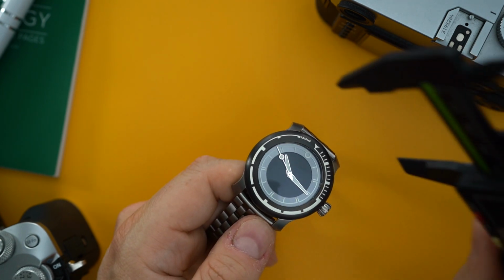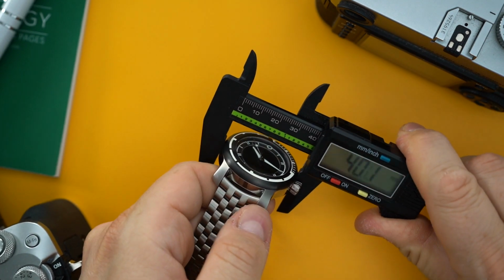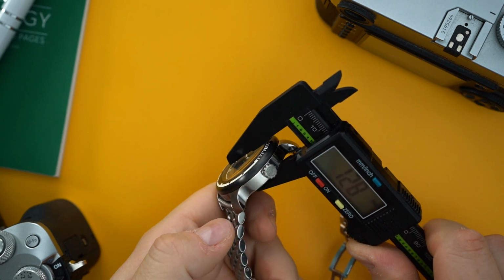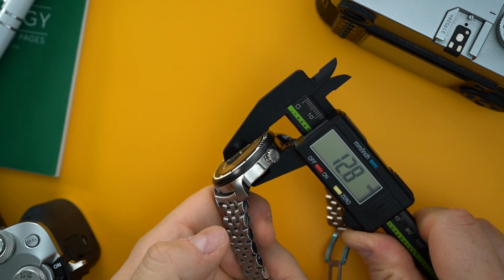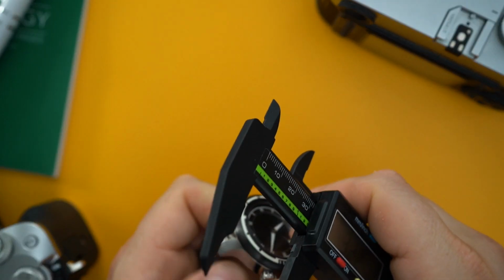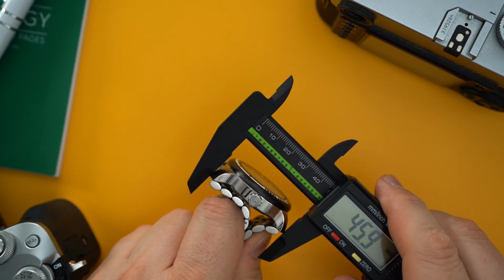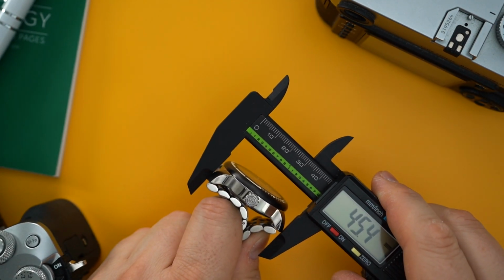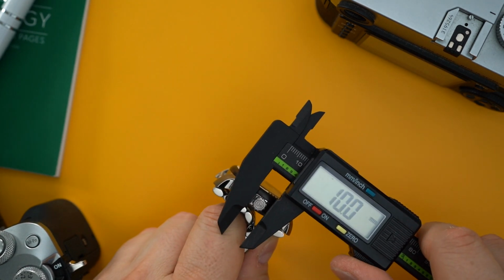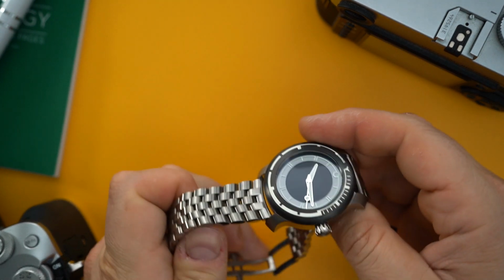So let's do quick measurements. As I mentioned, this is a 40 millimeter watch. It's basically 40 millimeters spot on, as you can see. And then the thickness on here for a 1,000 meter dive watch, under 13 millimeters thick. That's including the domed sapphire crystal. It's very slightly domed, but it is slightly domed, that's it. And then a very short lug to lug of just over 45 millimeters. And they put a nice big crown on here, and it is 6.8 millimeters. So really nice, very, very nice.